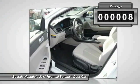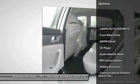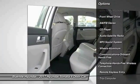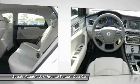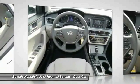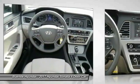This vehicle has less than 100 miles. Here are some of this vehicle's great options: traction control, anti-lock braking system, air conditioning, Bluetooth wireless data link for hands-free phone, power steering, cruise control, aluminum wheels, rear defrost, hands-free communication, FWD.